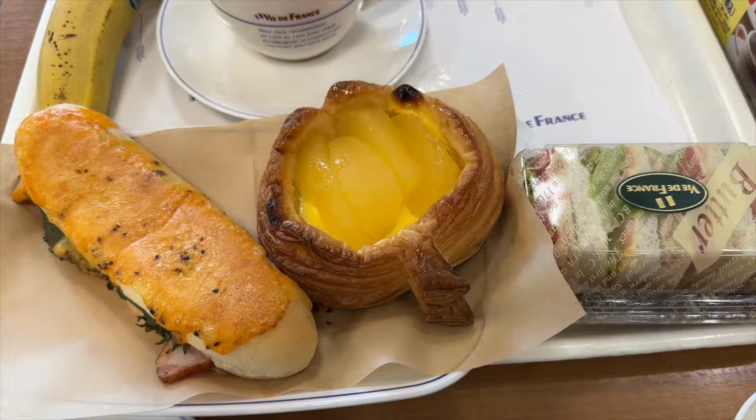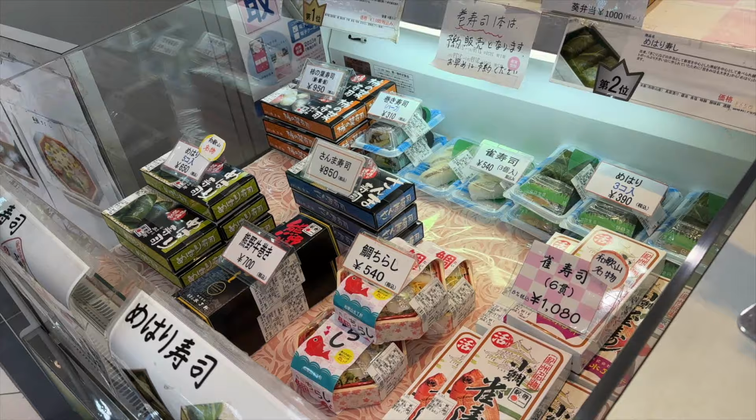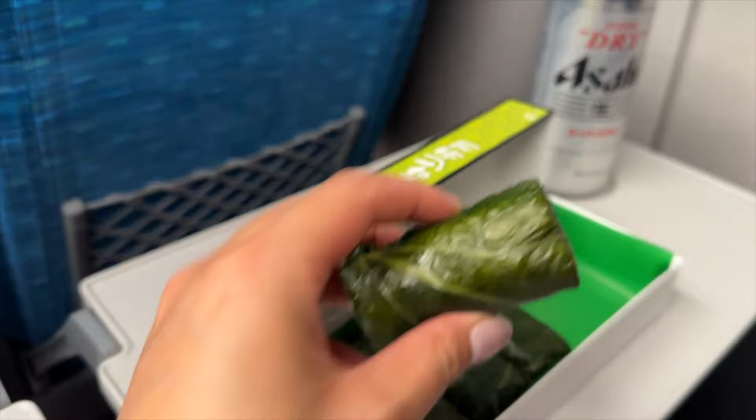Today we'll be traveling with my dad to Hiroshima. We'll be meeting up with his friends who live there, and they'll be showing us around the first couple of days. Then the last few days, we'll be exploring on our own.